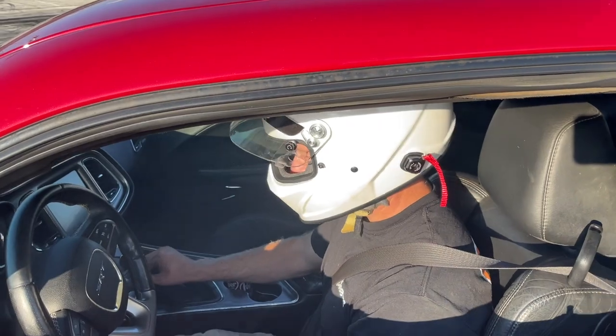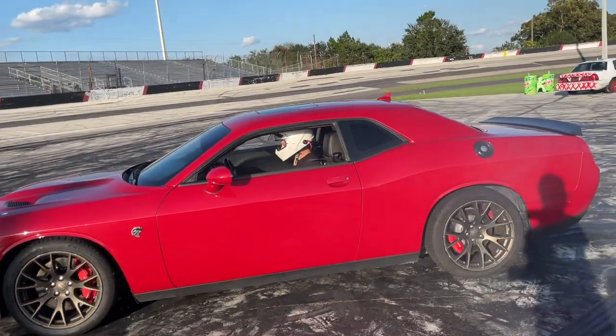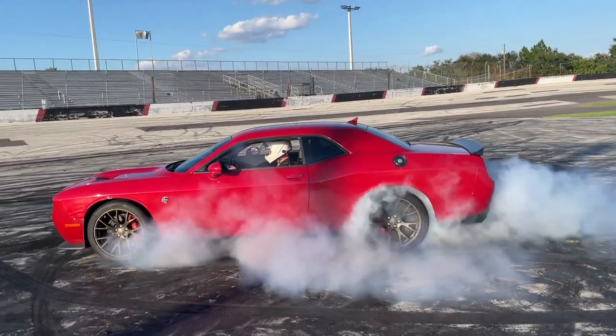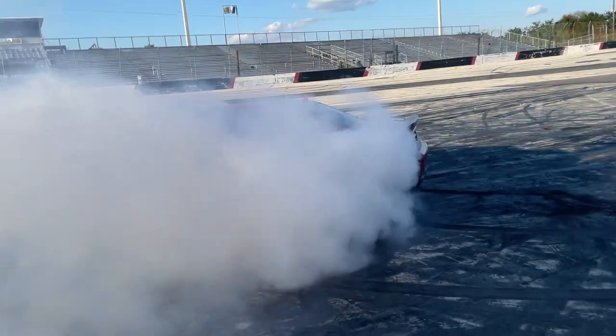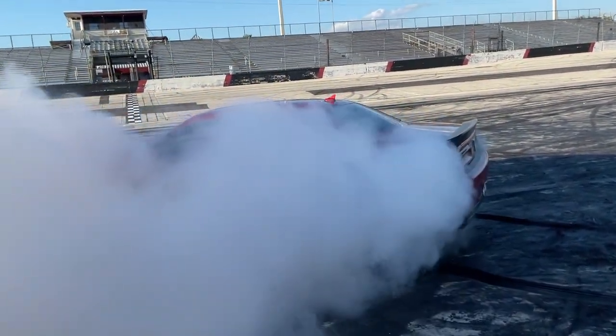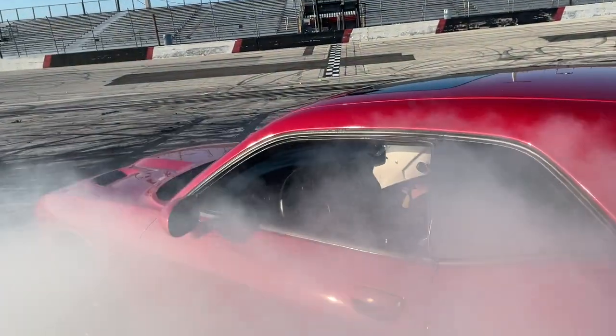Can you try third real quick? I mean, if you want. It's going to burn the tires in third, I guarantee it. Oh, my God. Oh, yeah, it'll do third. Save it for Houston. Save it for the Houstons.